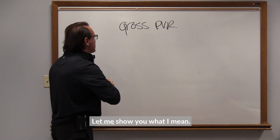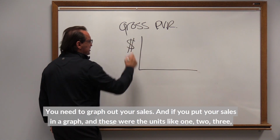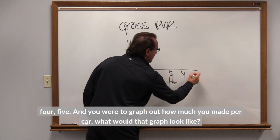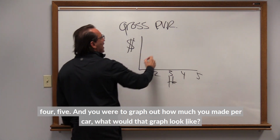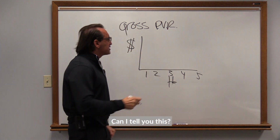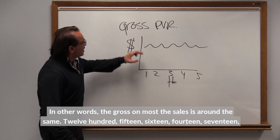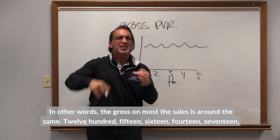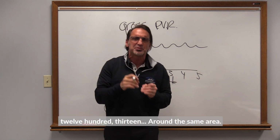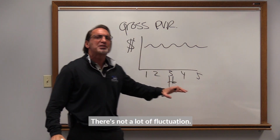Let me show you what I mean. You need to graph out your sales. If you put your sales in a graph, with the units like 1, 2, 3, 4, 5, and you were to graph out how much you made per car, what would that graph look like? A lot of these graphs go like this. In other words, the gross on most of the sales is around the same: 1,200, 15, 16, 14, 17, 1,200, 13, around the same area. There's not a lot of fluctuation.